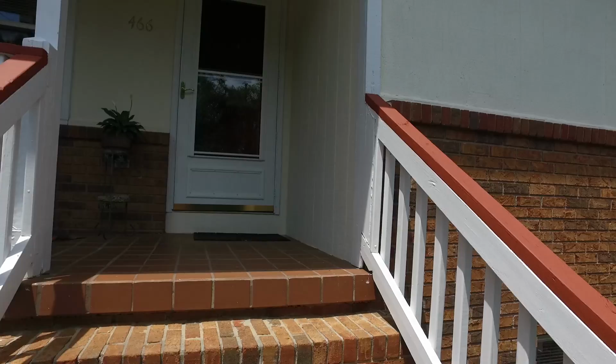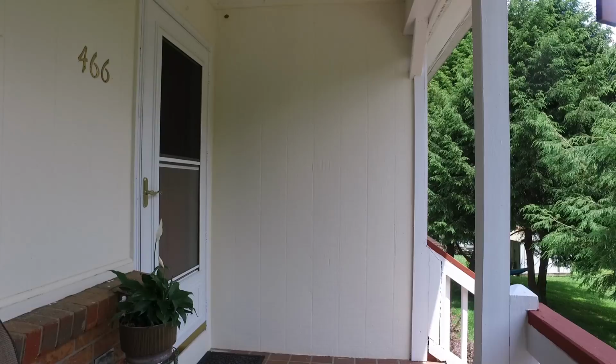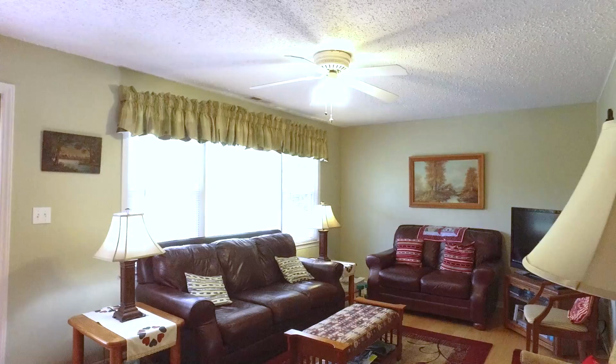Enjoy your morning coffee on the spacious covered front porch, overlooking the lush front yard flower beds with plenty of shade trees. Upon entering, you see the sun-filled living room.